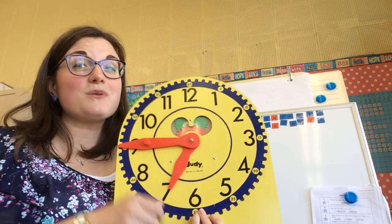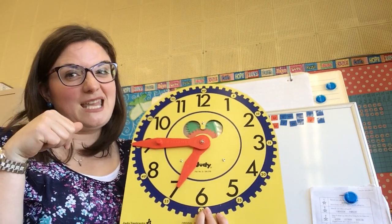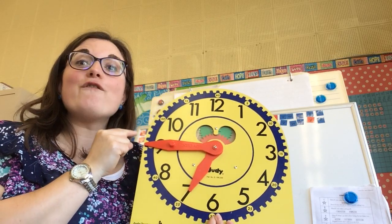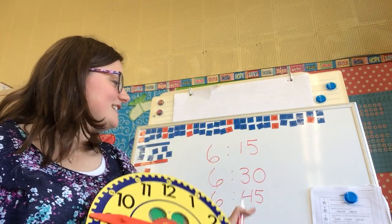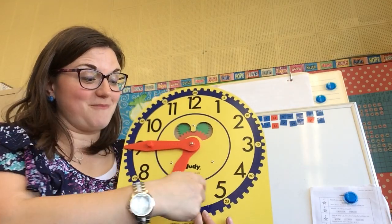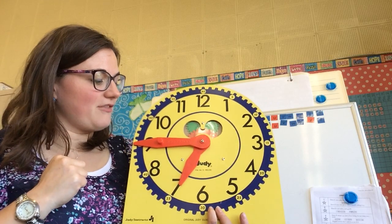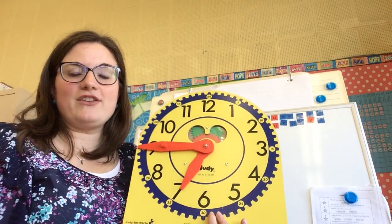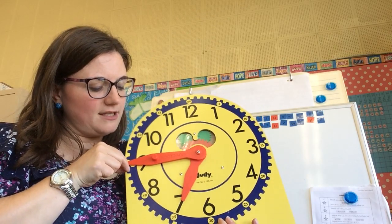You're also going to remember the 5 times tables. 5 times 1 is 5. 5 times 9 is 45. So the minute is 45. You can think of the 5 times tables too instead of counting up each time. So we've got 6:45, or we've got quarter to 7 is what we can say. Keep going to the next one.